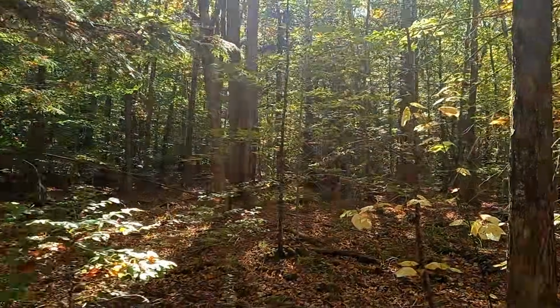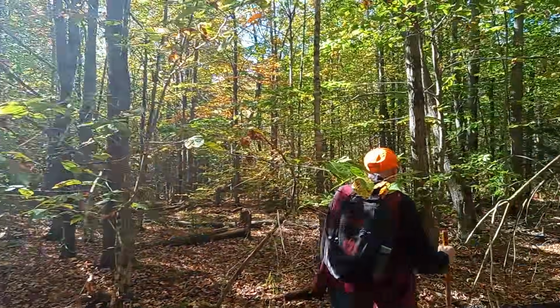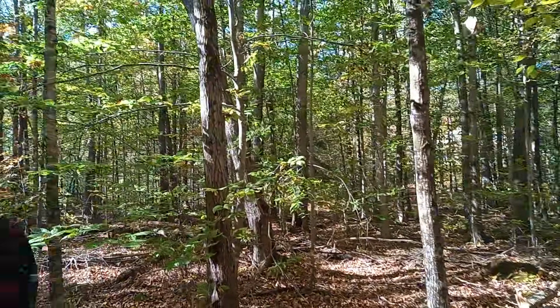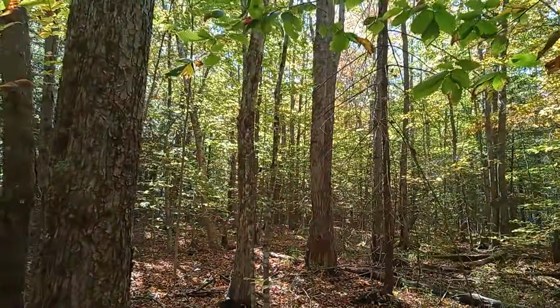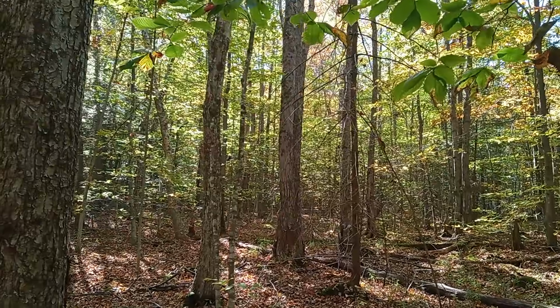Really thick with foliage. No, we usually don't go this way. This is a different way we're going now. Usually we come back this way. This is almost like a reverse traverse, so to speak. Really thick foliage today. I don't remember it being so thick.